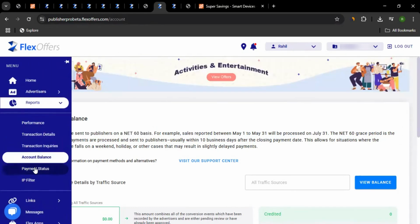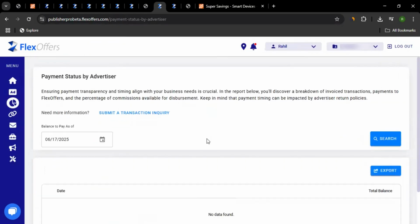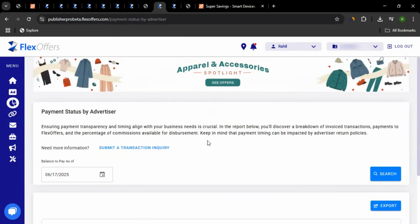Then we got payment status. When you click here, you would be able to see all the payment status by advertiser. Ensuring payment transparency and timing aligned with your business need is crucial. So here they will show you how much commission they have already received from the advertiser and how much they are still paying. So it kind of gives transparency to you about your commission whereabouts. So this is how you can see and track your performance and commission.